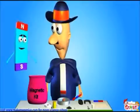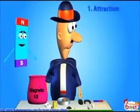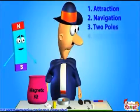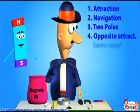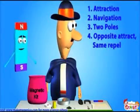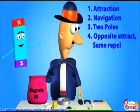Let's go over them again. 1. Magnets attract. 2. Magnets help in navigation. 3. Every magnet has 2 poles. And 4. Opposite poles attract and the same poles repel. So now you've learned about the 4 properties of magnets.